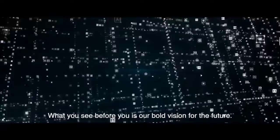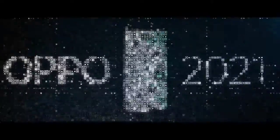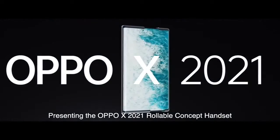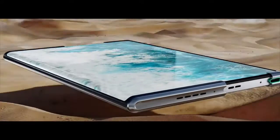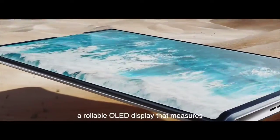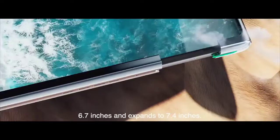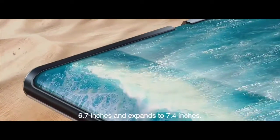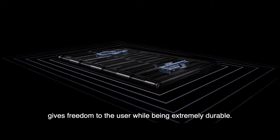What you see before you is our bold vision for the future. Presenting the OPPO X 2021 Rollable Concept Handset. Yes, you heard that right. A rollable OLED display that measures 6.7 inches and expands to 7.4 inches. The roll motor design gives freedom to the user while being extremely durable.